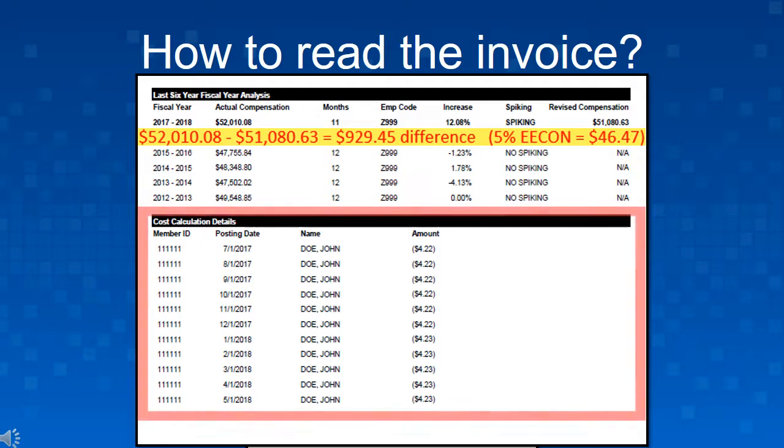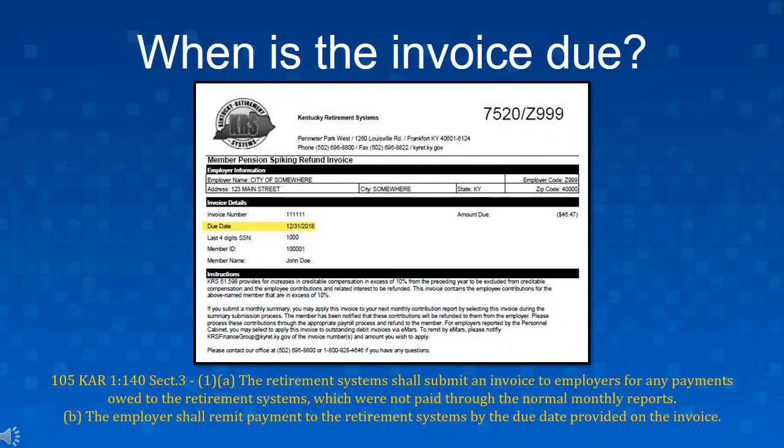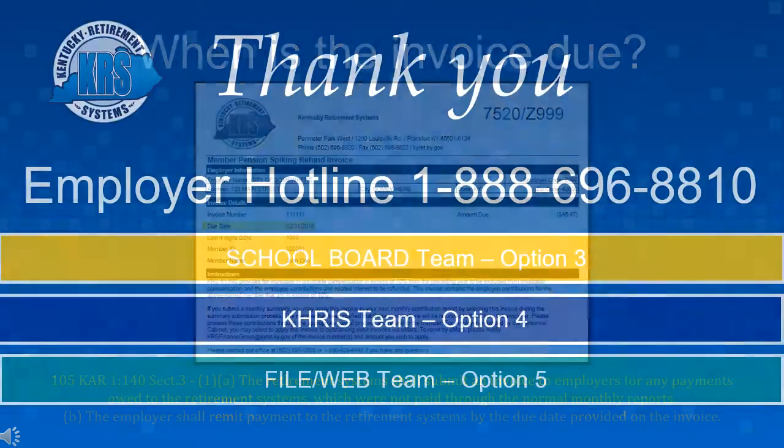The cost calculation details is the refund total spread out over the entire fiscal year. The refund is spread to prevent 1 month from having all of the EECON refunded, which would cause the member to lose service credit for that month. Once the invoice is issued, the agency has 30 days from the date of creation to pay the invoice. The due date can be found under the invoice details on page 1.